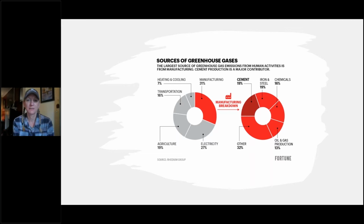But if we start to look at manufacturing, it puts it in another kind of lens for us, where manufacturing emissions are about 31% of greenhouse gas emissions globally. And if we look at what that breaks into in terms of materials, cement and iron and steel make up a large component of that pie, as well as what would be considered other, which is all the other building materials that we talk about are in that other 32%. So when we look at manufacturing, it's a large chunk. When we look at the building materials that are part of that manufacturing emissions pie, the things that we build our buildings with do comprise a large portion of that. So we need to be considering it.